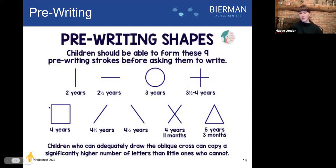So when you look at these, you can see, okay, a vertical and a horizontal line. That's going to make up your E, your F, your L, your H. Circles, obviously, have that relationship. That cross is going to be your lowercase t. Diagonal lines are going to be your K, your R. X is an X. Your triangle is very similar in shape to an A.